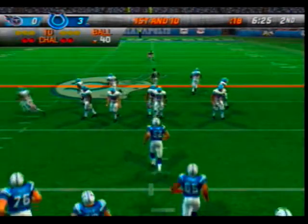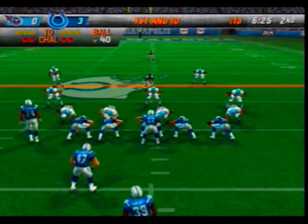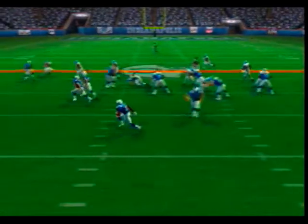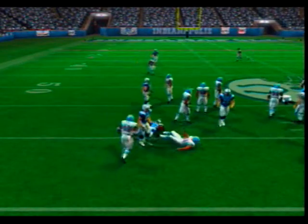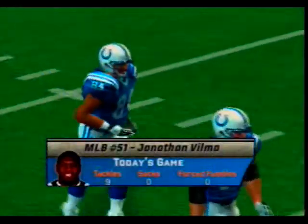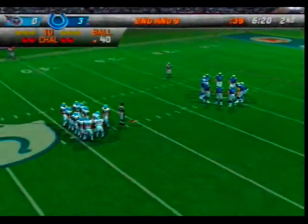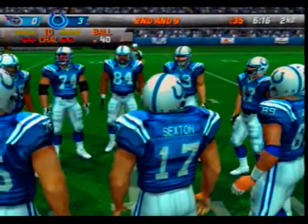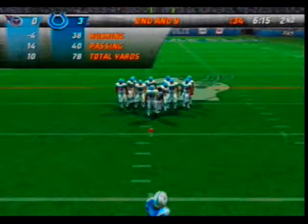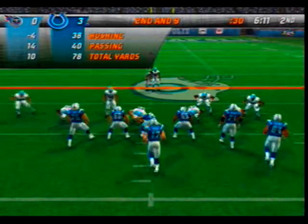First and 10. Ball on the 40-yard line. Over to the right, out from the left. Vilma is there on the stop at the 40. Number 39 is able to get a yard or two on the toss. Ball on their own 40. Ball on the 40-yard line.